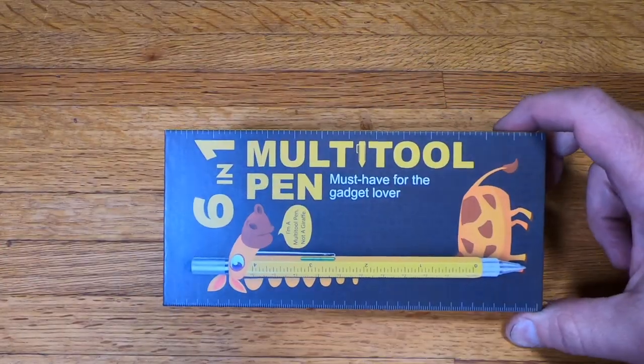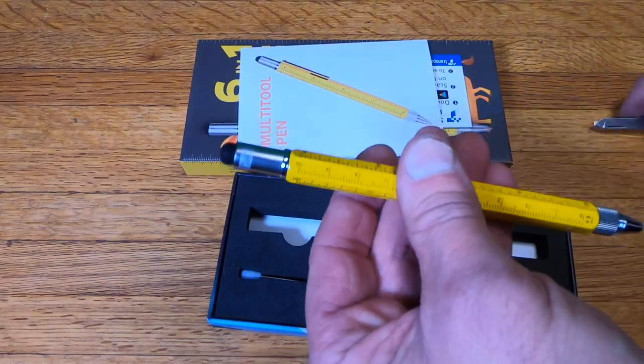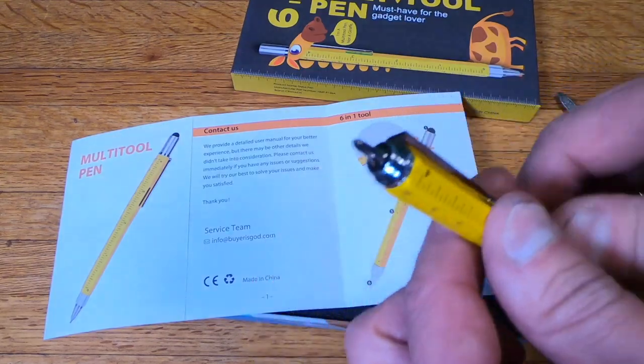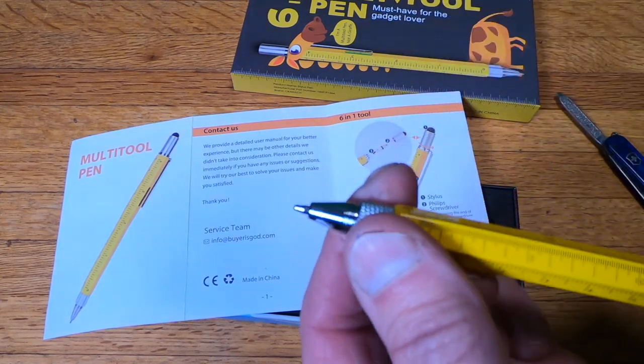Here's another multi-tool pen. This is only a 6-in-1. Why do designers think that the more tools you can shove into a thing, the better? This one has a level, a stylus, a ruler, and a screwdriver. But you know what the best thing about this pen is? It's a pen!